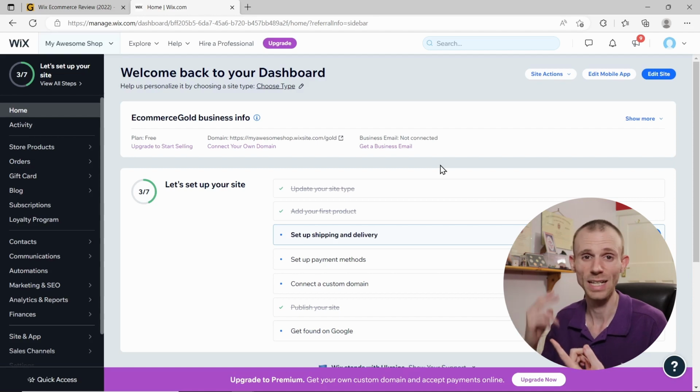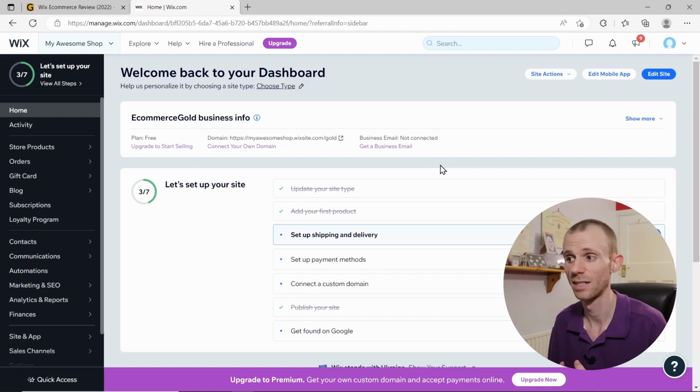All you need is an email address and to create a password. Then you'll be asked some questions in the setup process to basically get your store set up. And when you've been through the setup process, it'll ask you things like what apps you want to install. Do you want to install Wix Stores, things like that. So just follow the process. And once you've been through that, you'll be brought to your admin dashboard.